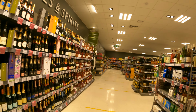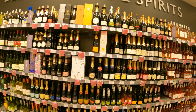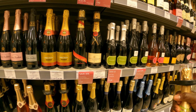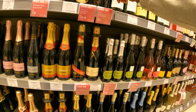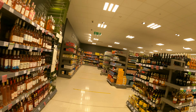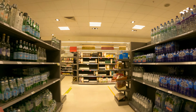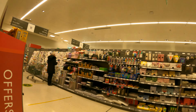So today I'm here to see if I could get a bargain. Yep, it's reduced. So I'm going to get this one. It's one of my favorite champagnes ever, and it's reduced from 45 to 37. So I think that's a good bargain. And this is one of the nicest champagnes. If you don't know it, it's called Gosset. It's very, very good. Right, so let's go. I think that's the only thing I came here for, champagne. I got a champagne, so there we go. Because I got a 50 pence discount on that Gosset I was telling you about.